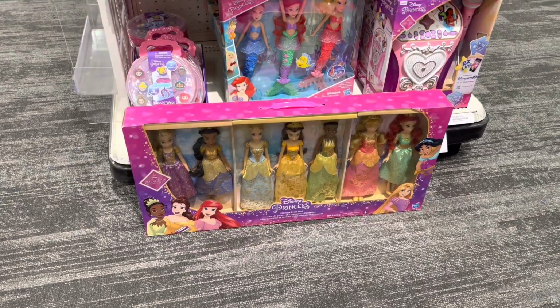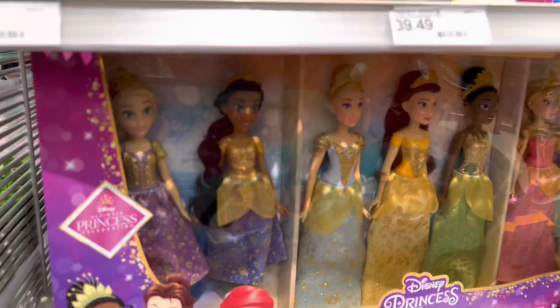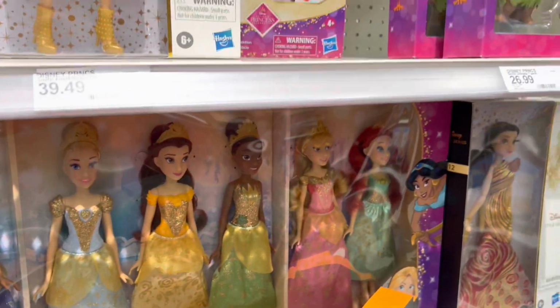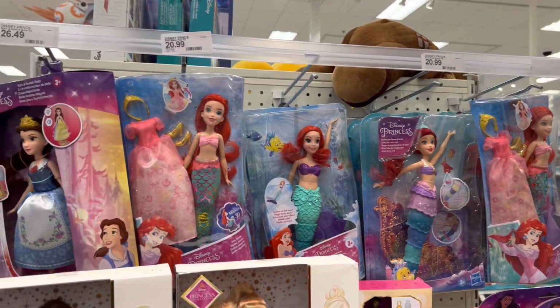Then they had this set with some of the Disney princesses. So cute. They had Rapunzel, Jasmine, Cinderella, Belle, Tiana, Aurora, and Ariel. There was a lot of Ariel dolls as well.